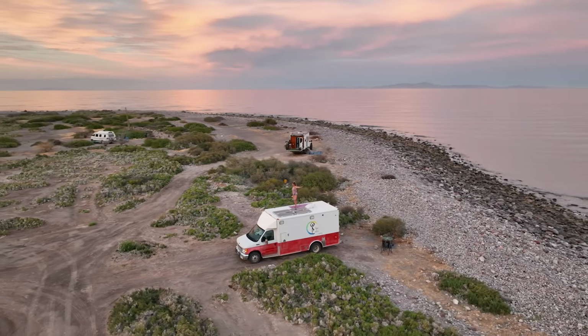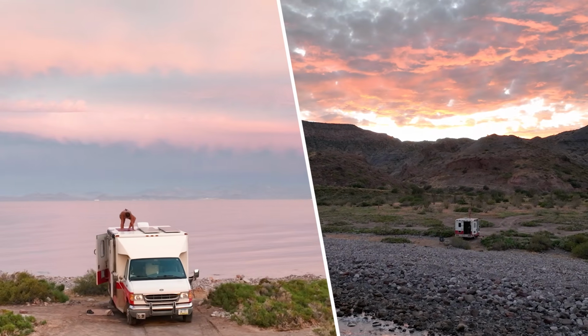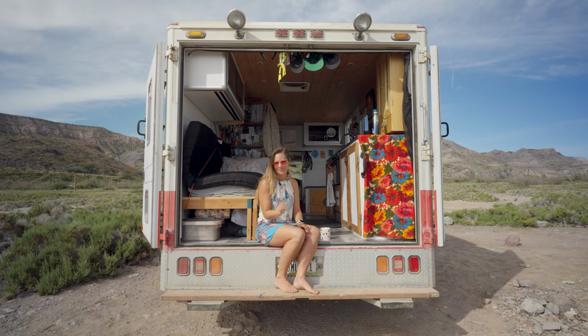So the Jambulance gets a lot more attention than I do. People are very interested in box trucks, and I think that's kind of rising. The ambulance is a perfect skeleton for a box build. My family, on the other hand, thinks I'm nuts.